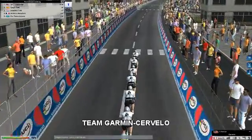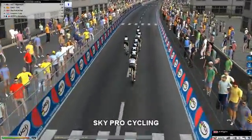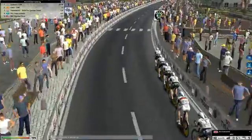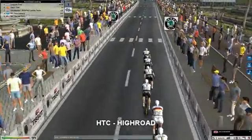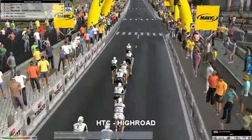Team Garmin without the world champion Thor Hushovd. Tyler Farrar is their captain, and of course Sky Pro Cycling Team with Bradley Wiggins. Most likely he can be in the top 5 in the general classification when we hit the mountains on stage 4. And now we are with HTC High Road. They have been riding pretty good throughout the first time check, and so far on the stage we know that they are a good time trial team.